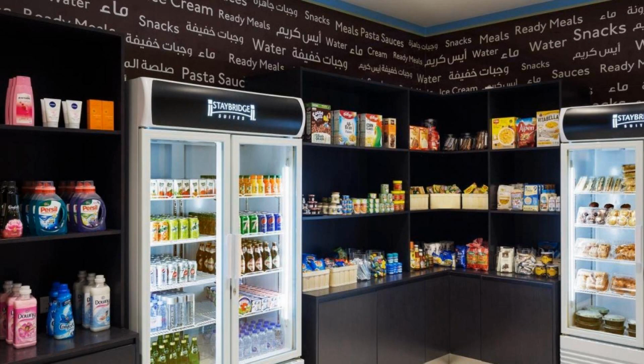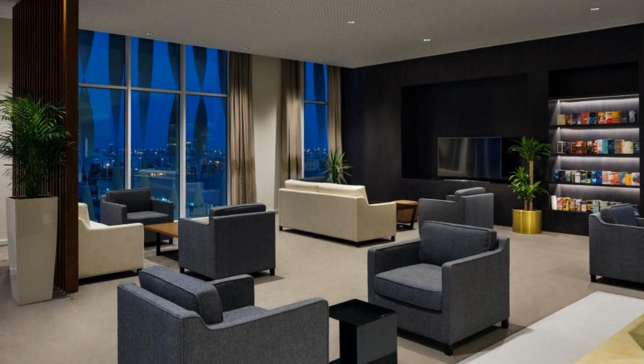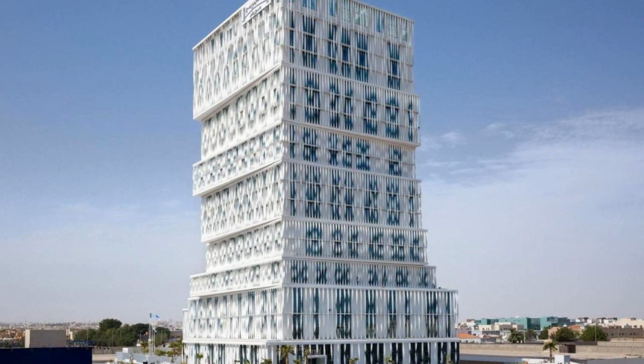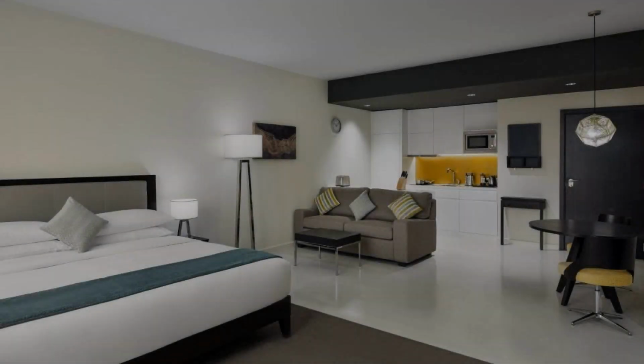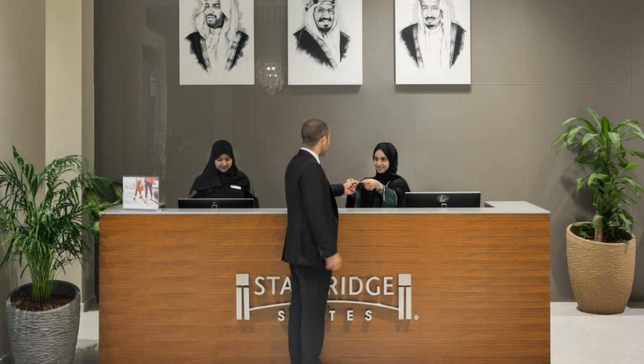Now you are watching a 4-star hotel. The location of the hotel is excellent and guests love walking around the neighborhood. There are 10 types of rooms available on booking.com. You can book online and enjoy it. You can see more than 1000 reviews of this hotel on booking.com. Its review rating is 8.7.